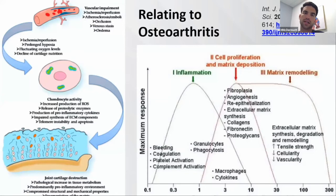It's a busy slide and how it relates to osteoarthritis. So I apologize for the busyness here, but this is an example of what happens. So blood flow is good. So this is some vascular impairment. This is just the regular time course of osteoarthritic changes, okay?